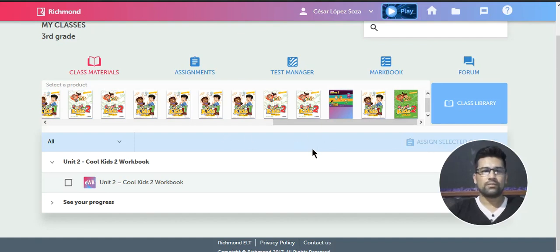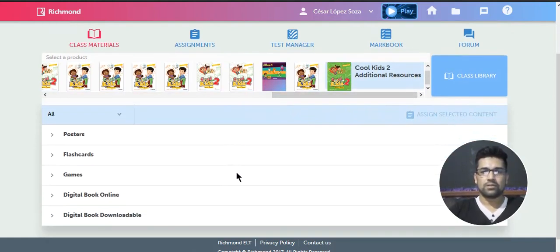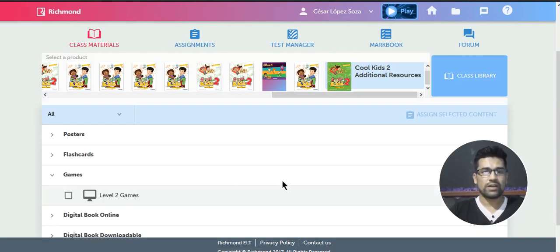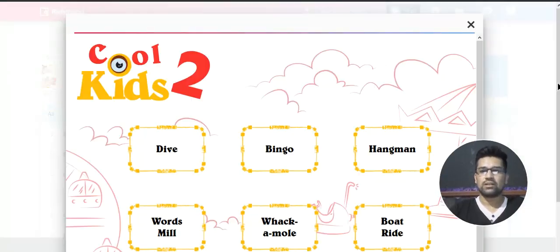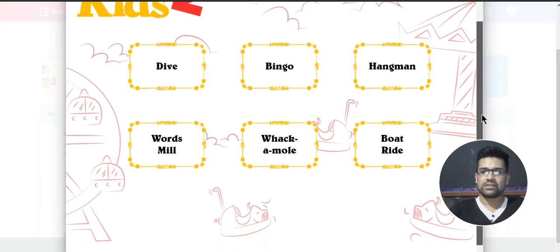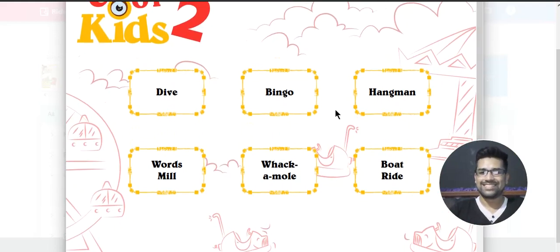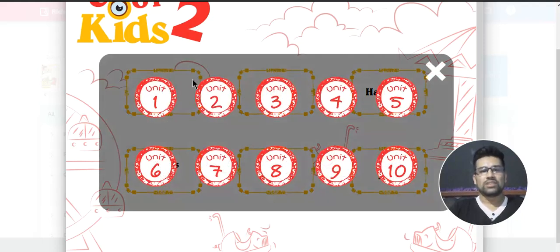Okay, now let's go to the Richmond platform and see. Let's go to games. Click on games. Games, level 2. I want you to practice all these kinds of games, all the games on Cool Kids 2. Please practice, practice, practice, practice. For example, I'm gonna pick bingo. How to play bingo? Please choose unit 1 and unit 2. Play the games on unit 1 and unit 2. Let's try unit 2. Bingo, unit 2.